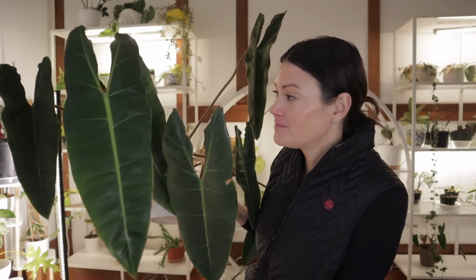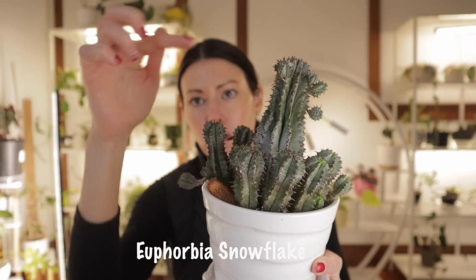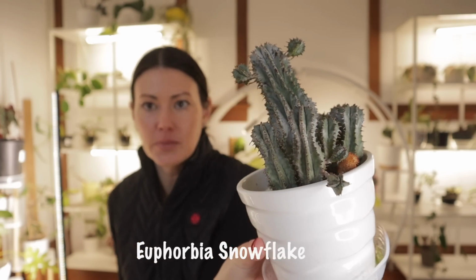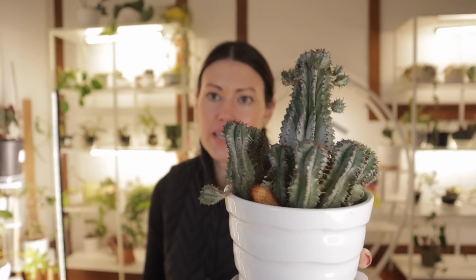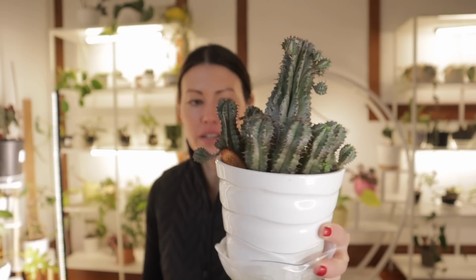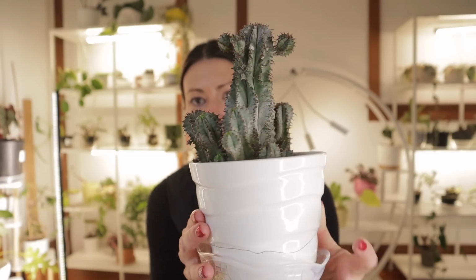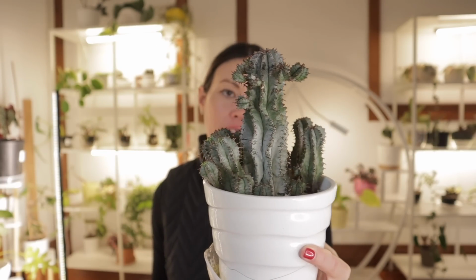It's the best. This one's called a Euphorbia snowflake, and when I first got it, it just had the one plant, and look how many pups it's put out. It is such a happy guy. I love all of the new pups around here. It's handled the move just brilliantly. I mean, cacti and Euphorbia are generally really easy care anyways, but I just love this guy. It makes me so happy, and it's called a Euphorbia snowflake because it has like white on the cactus.